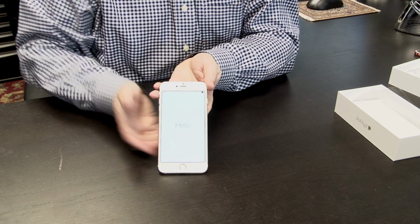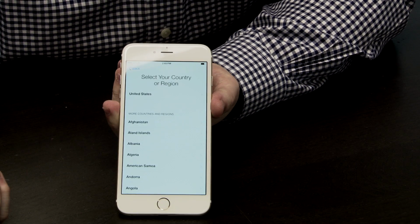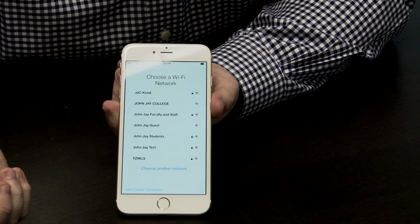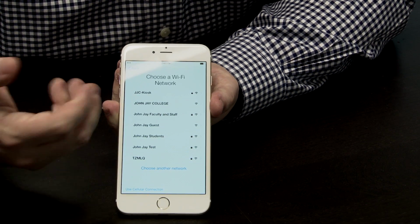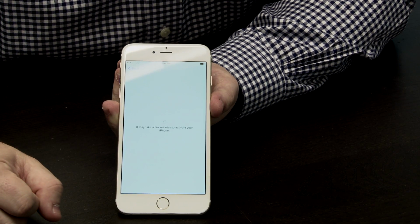We get into hello. So it starts off with the hello screen. Now picking English, in the United States. Now it wants me to pick a Wi-Fi network. However, I can't get on any of the Wi-Fi networks. I'm here at John Jay College. It's not worth it. So I'm going to use the cellular connection to activate it.